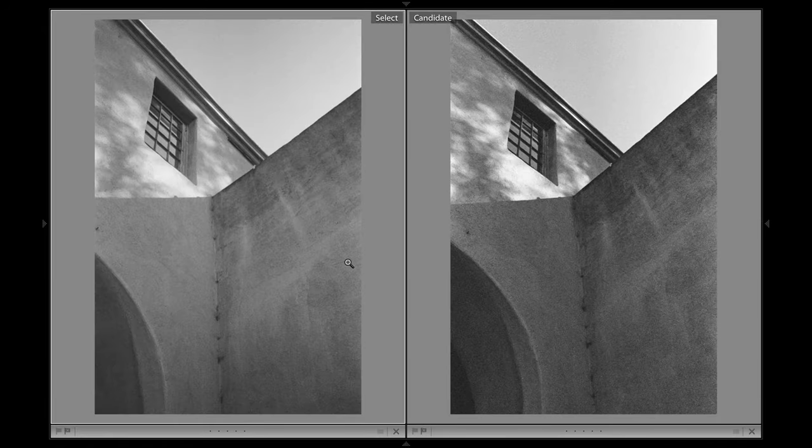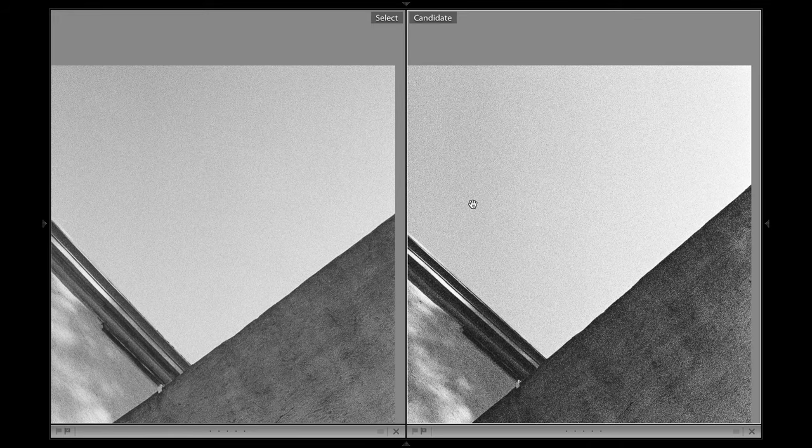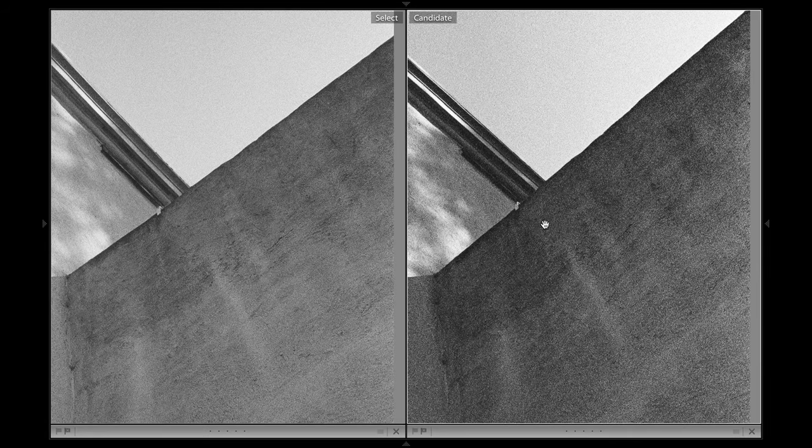This is a pretty interesting shot. Right off the bat, if we look at just the sky, you can really get a good idea for the grain structure of that Tmax in a white sky. It's still very much present. These little ridges along this wall are interesting because you can still see some of those sharp points here.